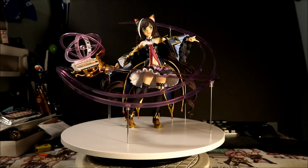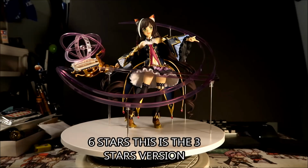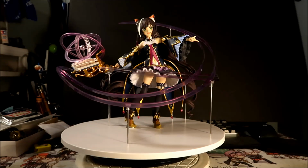Okay, so it's based off of the artwork from the game, and I think there's a second version. There's like a powered up version, like a Kai version or something, right? I think this is one of the lower level versions of Karyl, okay? I haven't played the game, but I know there's another figure that's got more stuff on her. She's wearing a different dress or something.